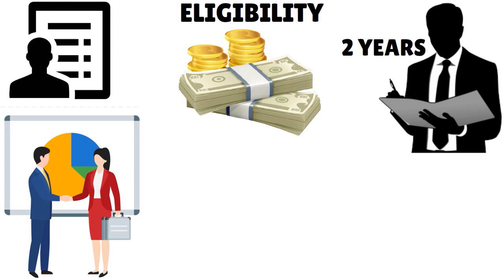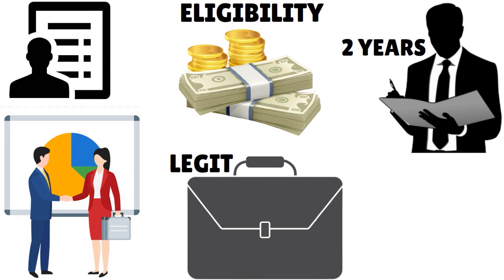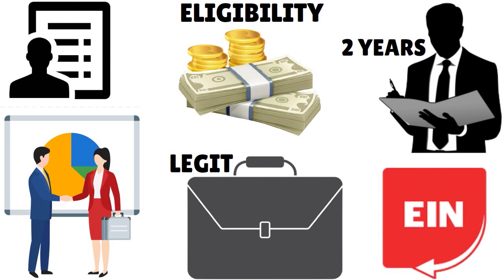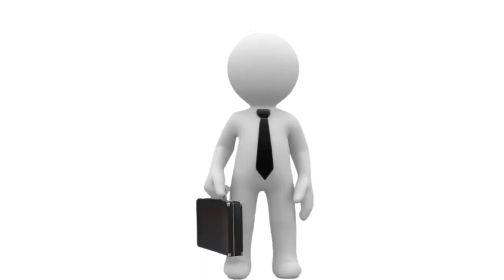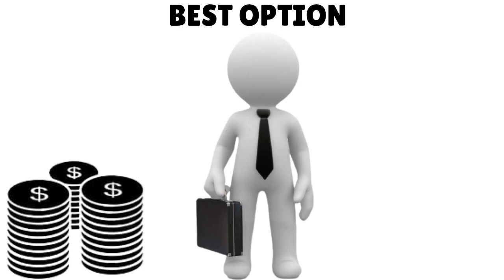One thing you also need to think about in terms of eligibility here is that you've got to have a legit business. So we're speaking about having an EIN. You can get the business line of credit while being a sole proprietorship, but this is not really the best option. If you want to get access to larger funding, you want to open a legit business, you want to incorporate. You can be an LLC, an LP, an S Corp, a C Corp. You really want to segregate your personal affairs from your business affairs, okay?